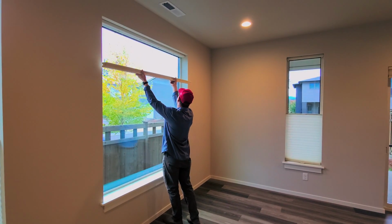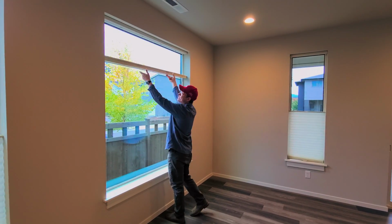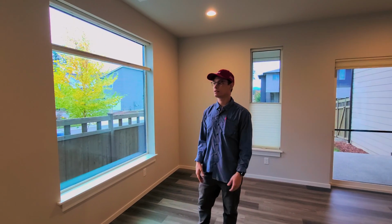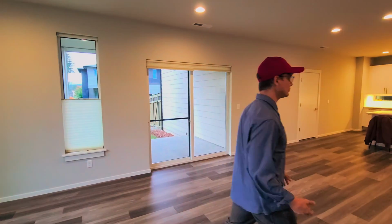So these are really great. Again, these provide both insulation. The honeycomb really helps to keep the heat in. Then obviously a lot of privacy as well. So that's really nice on these ones. Let's go upstairs. Yeah, definitely.